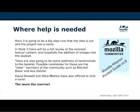I'd like to say a big thank you to David and Alina, who have also offered to help lend a hand with providing possibly some graphics work, as well as reviewing content and working closely with us on this particular one, as they are working on the current Mozilla Manifesto remix. So it will be a good thing to be working with them to make sure all the content in both is as close to each other as possible, while allowing a lot of variation, I suppose. It's not an easy thing to describe.